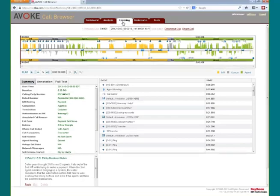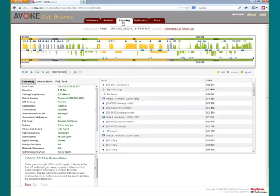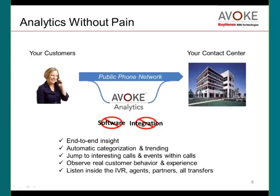And for our last call, there's a couple of questions here on implementation. If you can just address how long it takes for implementation, and how long until they start receiving some actionable data. Sure, absolutely. And for that, we'll flip back to the PowerPoint for a moment. Let me get that back on the screen. There we go. So the implementation is pretty straightforward.